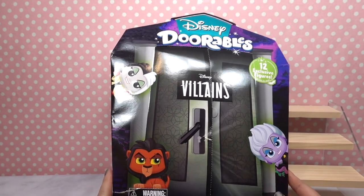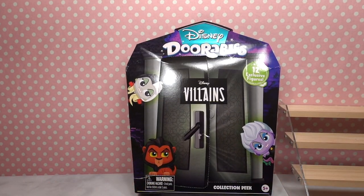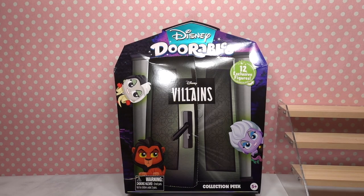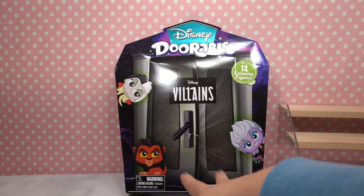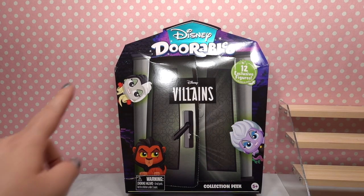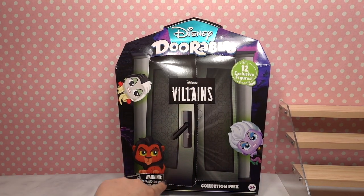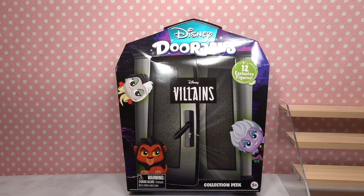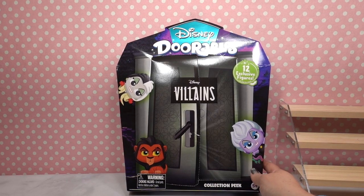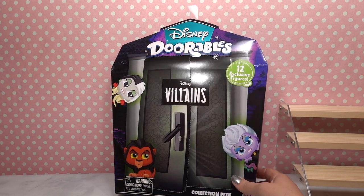Here is the absolutely ginormous box of Doorables. These Doorables that are the exclusives come in this giant, giant collection box. I ordered this from Amazon, by the way. There are a ton of great Doorables on Amazon if you're ever looking. The funny thing is it came a little bit damaged. It did have Saran wrap around it, but the perforation was ripped and also the side was ripped. So they don't necessarily package or ship very well. However, it survived and we're okay.